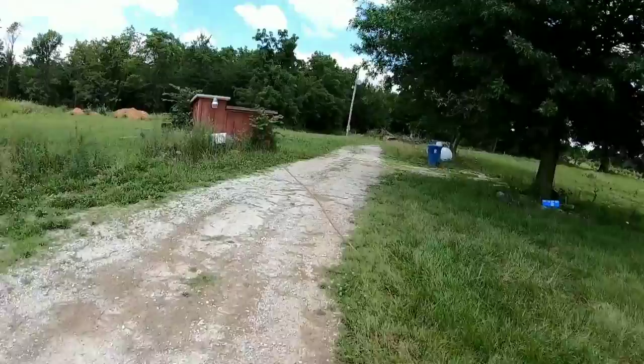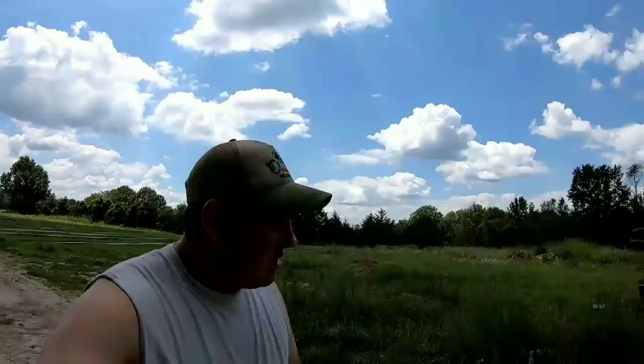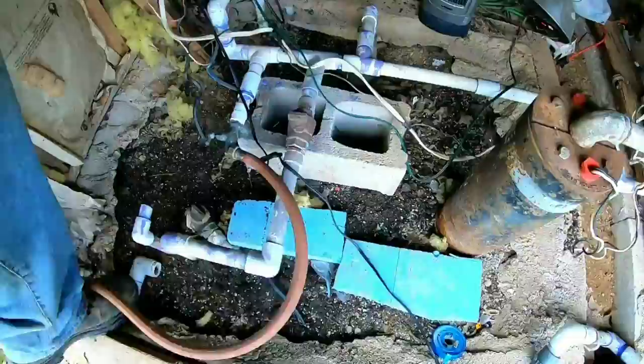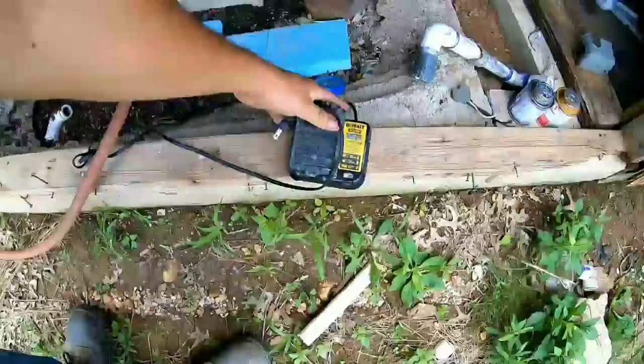So I'm out here at Val's place now. I'm gonna go ahead and turn on the irrigation for the outside garden. Here's the water hose here. If you guys go back a while back, we fixed this up. Oh, there's the extra DeWalt battery. Go ahead and turn on the irrigation here. I was looking for this battery a while back. I couldn't find it. So we'll have that and go with the foliage up there.